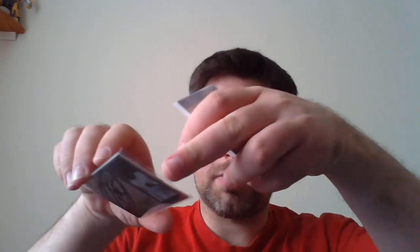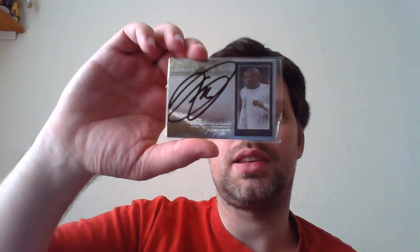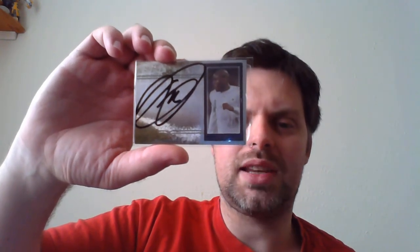And there we go, we've hit our first autograph. The autograph's also coming in with a plastic coating. And we've got Guy Demel of the Ivory Coast. And apparently he signed this card on the 6th of December 2013 in Liverpool. And it's numbered 6 of 90.